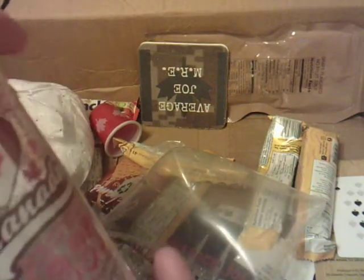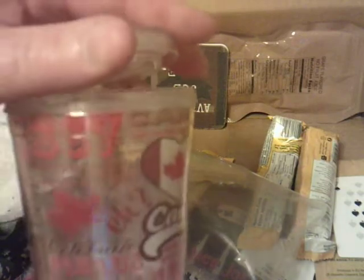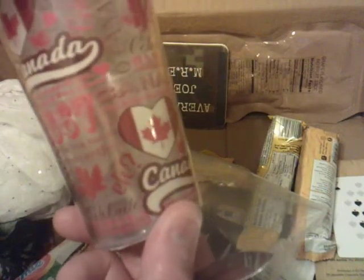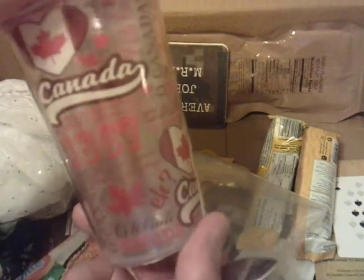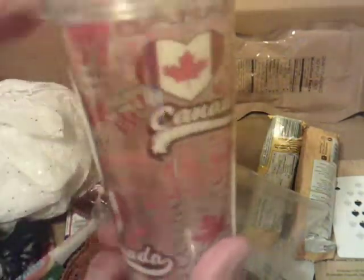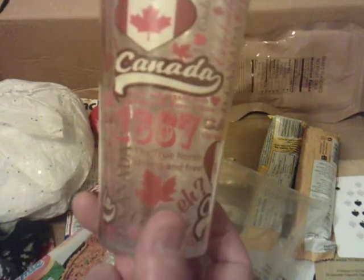Canadian tumbler. Okay. I figured out, it's actually unscrewed. Okay, 1867 cents. Canada. Aye. Well, that's a bad catchphrase, y'all. But okay, I'll give you the benefit of the doubt. Now, no, you can't see. That's double wall. That's insulated. That's good for hot or cold, either one. That is going to have to come into the routine.